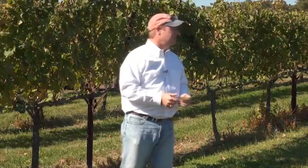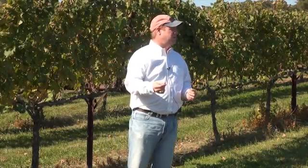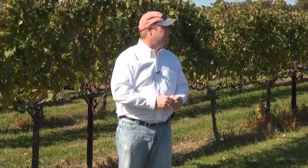And that's just because the winds can knock fruit to the ground, and it's worse than having birds in your vineyard. It's worse than having deer, things of that nature. It's just very devastating. Even straight line winds, we've had problems with storms coming through and knocking down entire rows of vineyard.